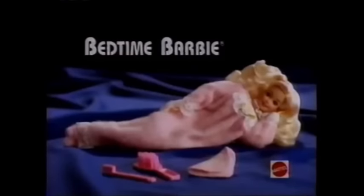Barbie doll has a soft body. Icy or warm water opens or closes her eyes and mouth.